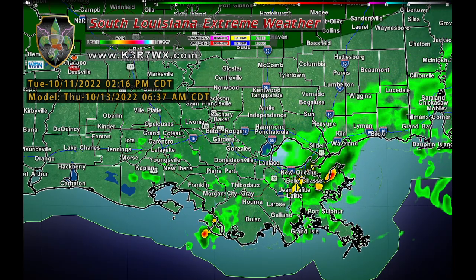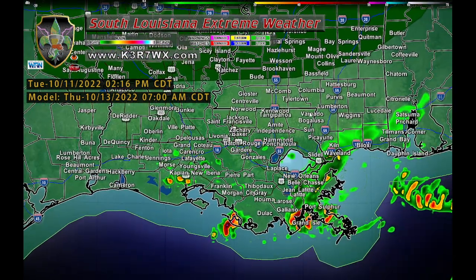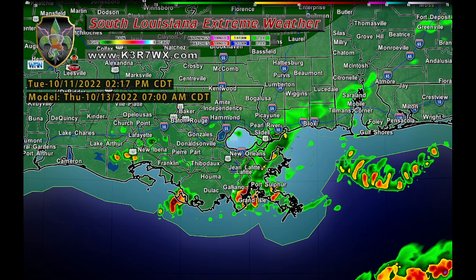And then as we move to 7 a.m., it's pretty much done. So only Grand Isle and down there at the bottom of Lafourche and Plaquemines, basically seeing some strong boomers, and maybe off the coast of Terrebonne there.